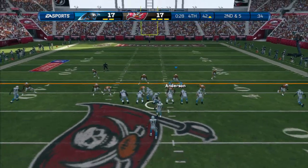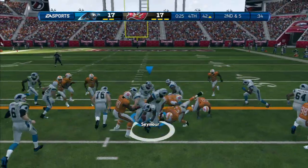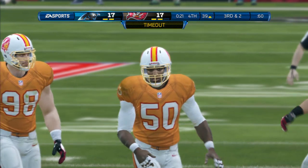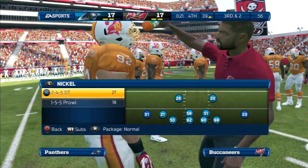Defense comes out of the nickel. Second down and 5. They'll run it. Here's the handoff. They've got him down there. You got to keep your offensive line aggressive, so you got to let them run the football so they can hit those defensive linemen. The run didn't pick up many yards, but it's still certain.